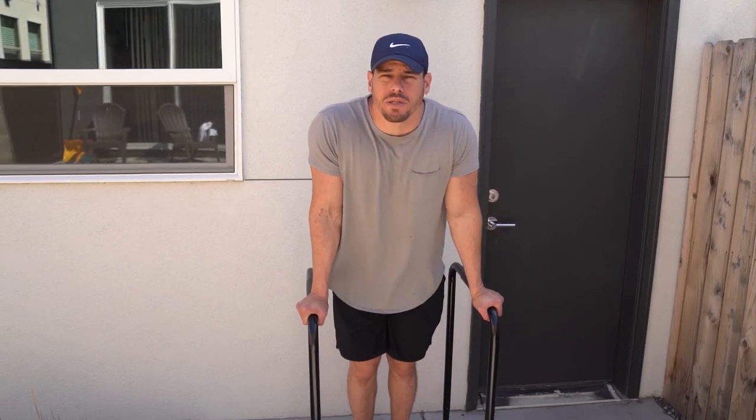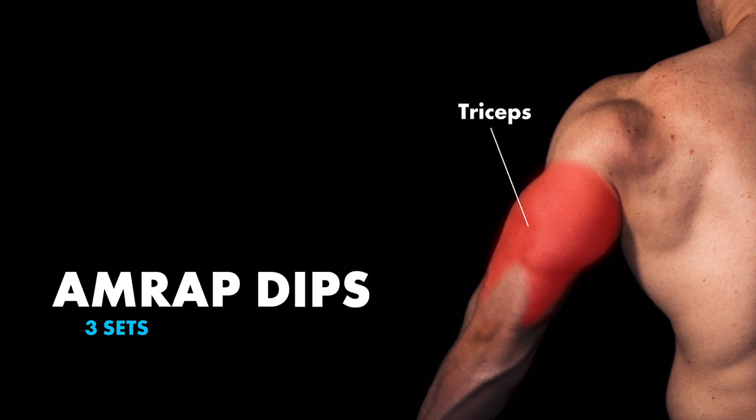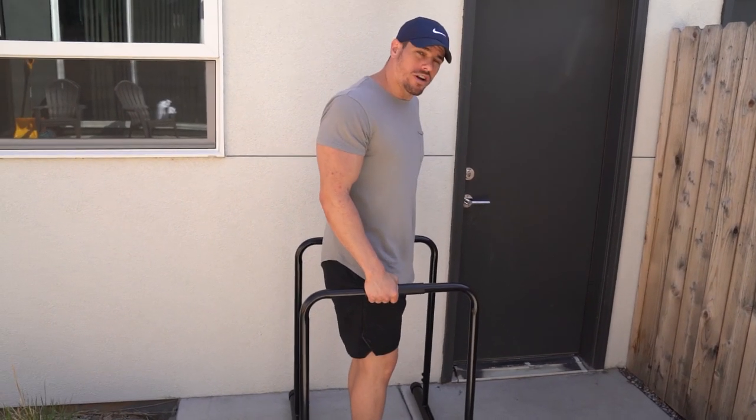All right, here we go. As many reps as possible, dips. Now the most important thing when it comes to a dip is making sure that you are not coming too far down in the movement.